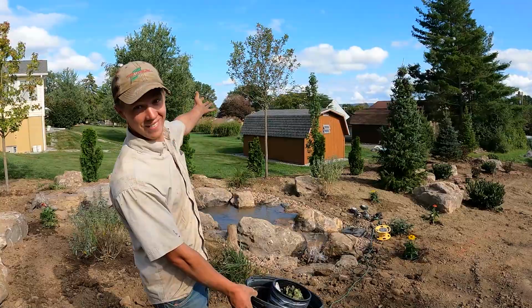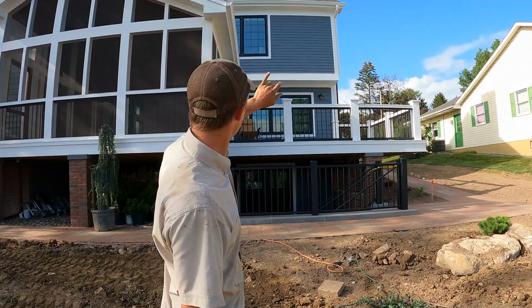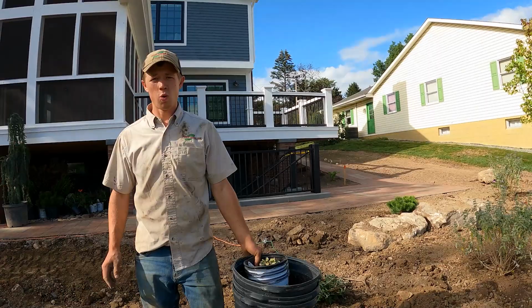Water features in. I love how that turned out. We have beautiful viewing from the stream porch up there, his bedrooms up there. It's just gorgeous from up there. And we are going through with a hardscape.